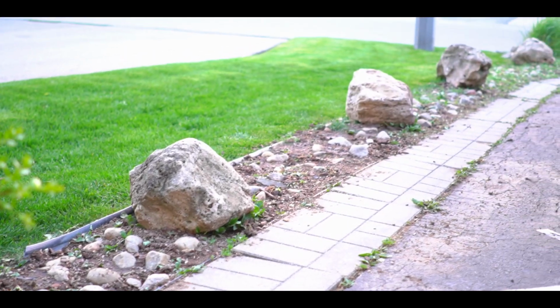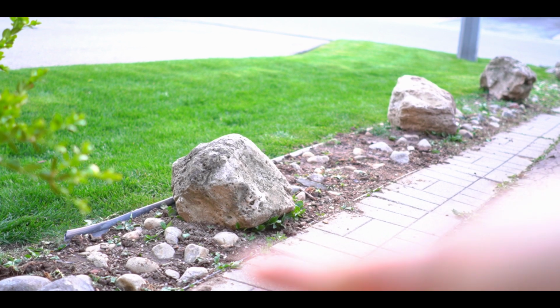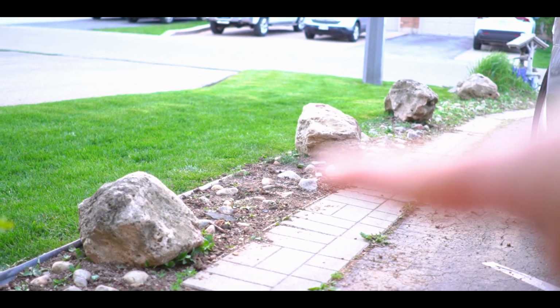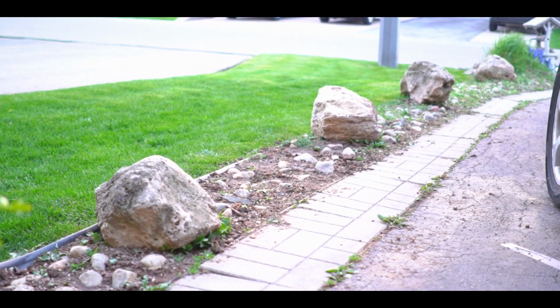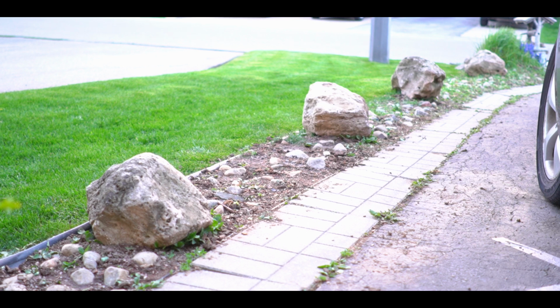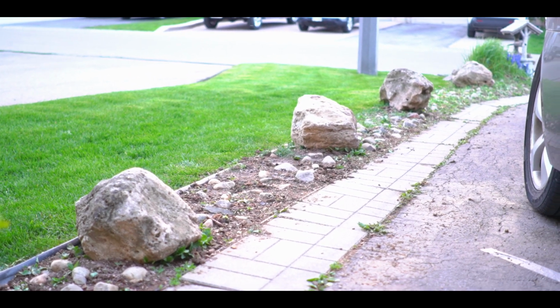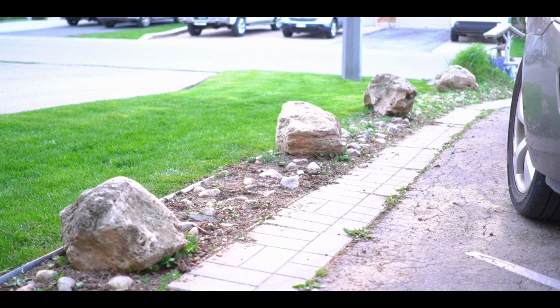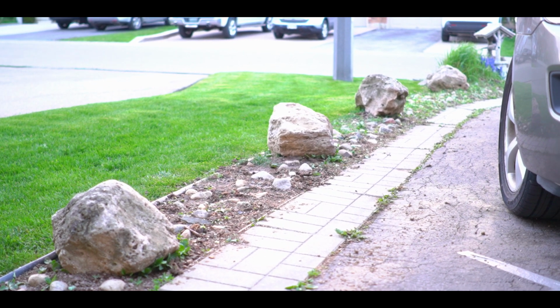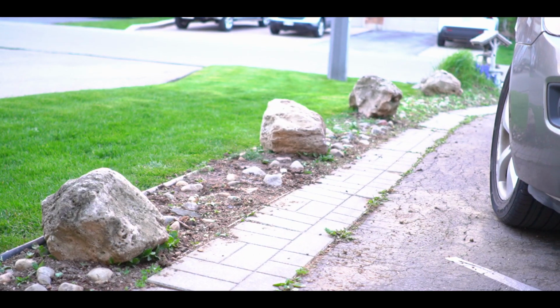Okay, so for the front, you can see I actually put a river stone I embedded into the gravel or ground here, and I have 4 large rocks along it. My theme is that there's water at the back, so I want to create an environment where you're walking from the front door towards the backyard and you have that waterfall theme. So that's what I did. Okay, so you can see the rock embedded into the ground there.